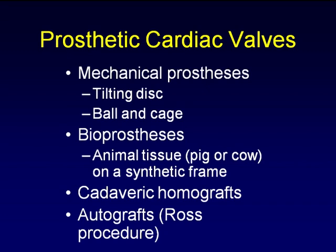And you guys were probably not aware that a certain small minority of the population has a spare valve tucked away in the thoracic cage that you can take out and use wherever you want, right? Or not. The Ross procedure is where they take the pulmonary valve and move it to the aortic position, and then they do an RV to PA conduit, which I'll show you a little bit later. So these are the four types: mechanical prostheses, bioprostheses, homografts, and autografts.